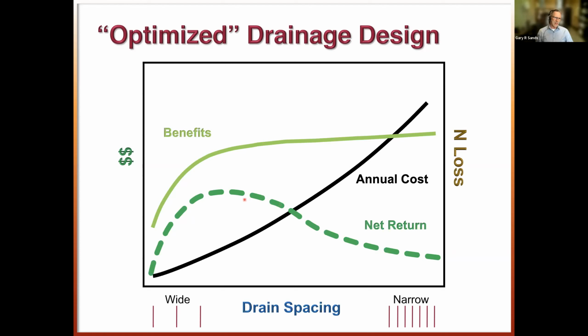So, this suggests that if we knew everything we needed to know about a particular field, we would want to be shooting for some sort of optimum net return here to the producer. I think that just makes sense.